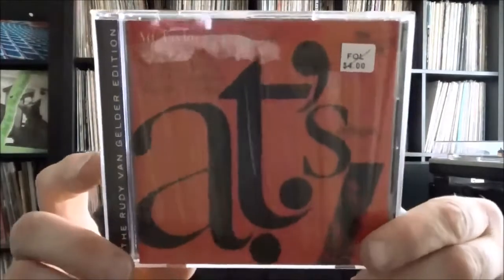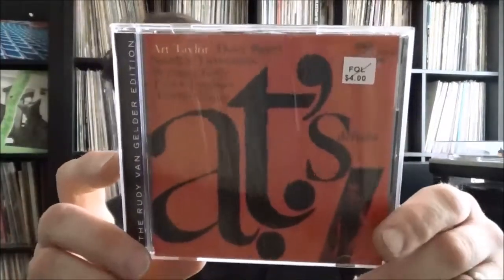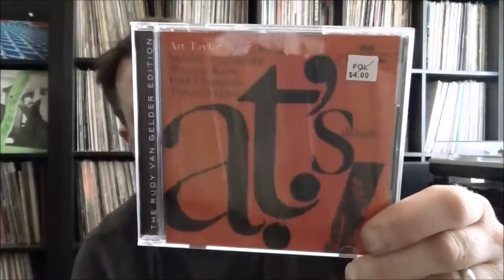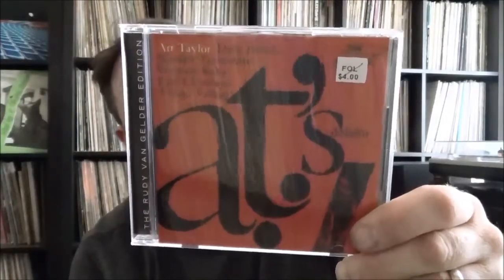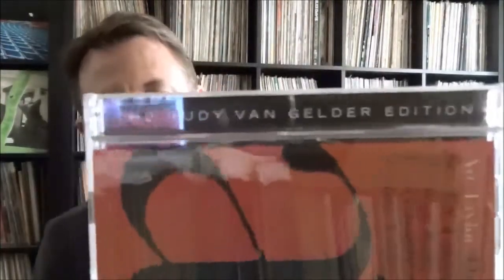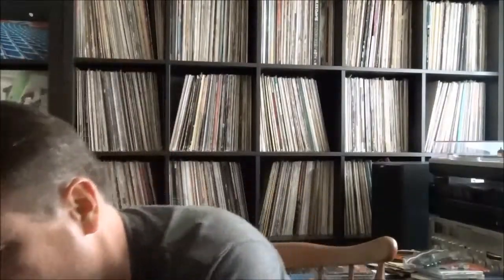Next up, Art Taylor, AT's Delight. Another of the Van Gelder Remaster series from Blue Note. There were a lot of the Van Gelder remaster CDs in the collection. I'm thinking whoever collected these picked up a whole bunch in that sort of mid to late 90s, early 2000s period when they were putting out all the Rudy Van Gelder remasters. So that kind of gave me an idea of when this person collected a lot of stuff here.